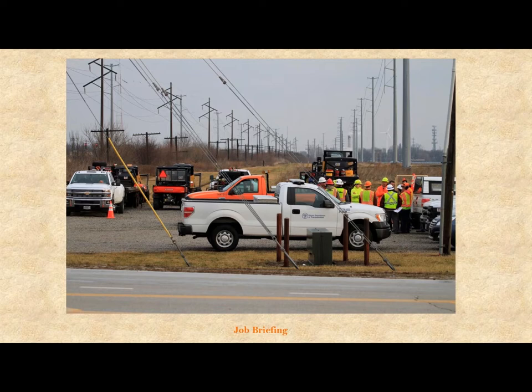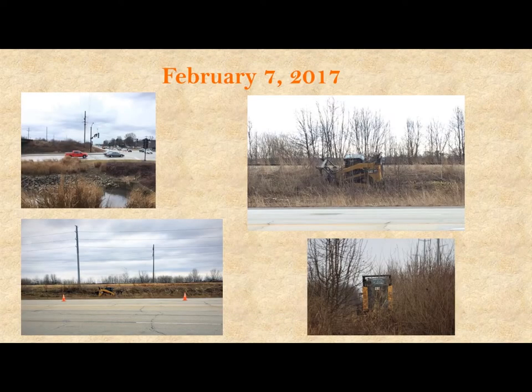So these are just in-progress pictures. And you can see at the bottom right how tall some of that brush was. That top little one with the red truck just so happens to be in a pretty developed area. Right across the street was an Arby's, and they don't do breakfast. So that's where we landed that morning, so that you could see safely across. The next slide is the press coverage, and that's where we're standing.